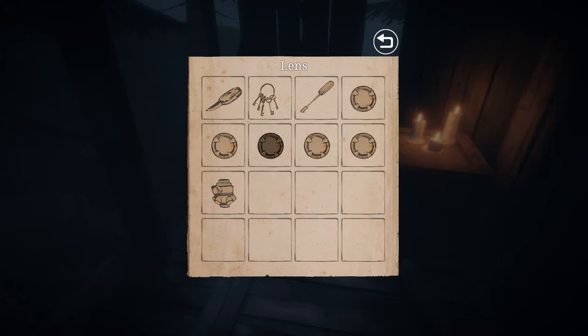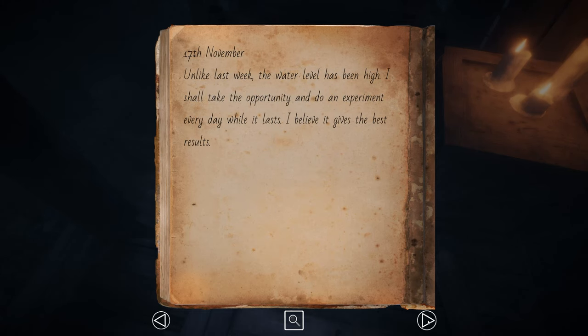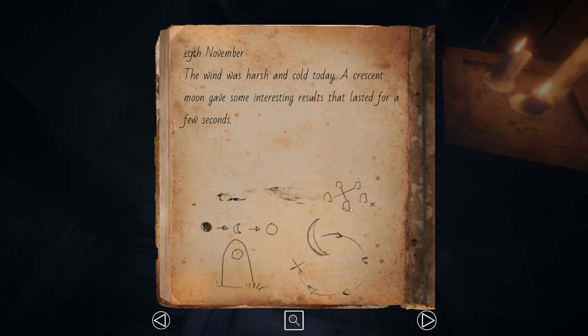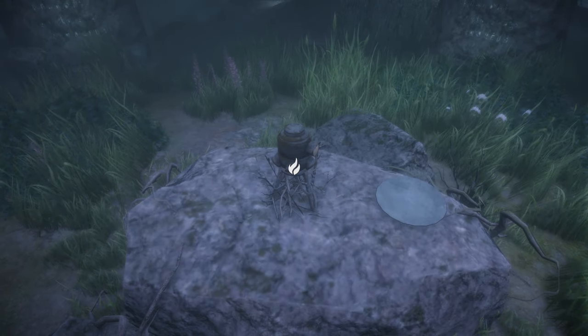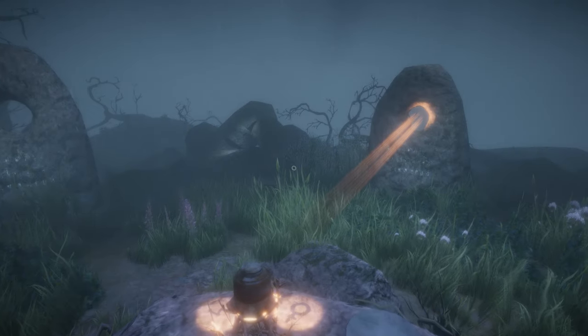It had a picture here, which shows it going between the stones. So maybe that's where they go? And yeah, this also shows a stone, so I think they go in the stones. Okay, that goes in the center. Whoa.